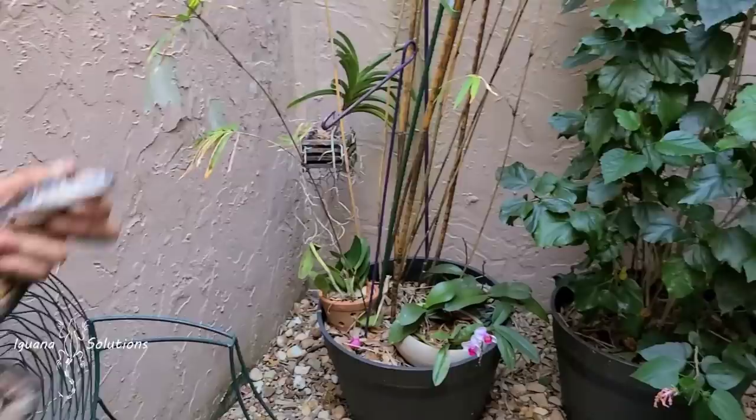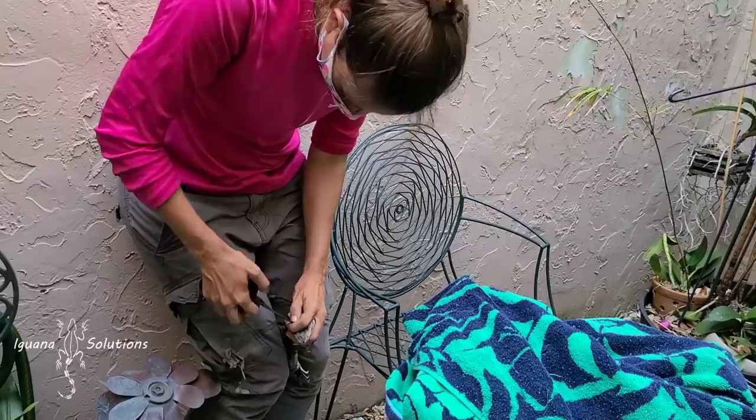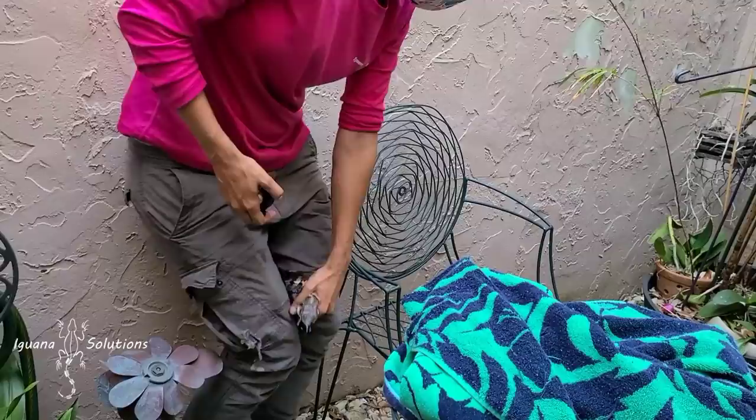So let me tape his mouth. Recently I was a dummy. Let one snip me. Not gonna have it happen. Got you, spiny tail. Hold my iguana while I get my iguana.